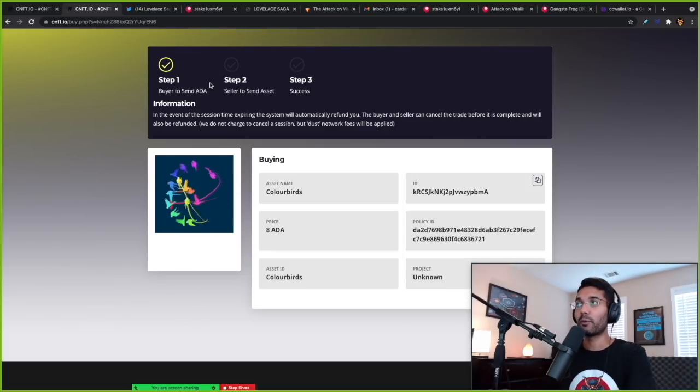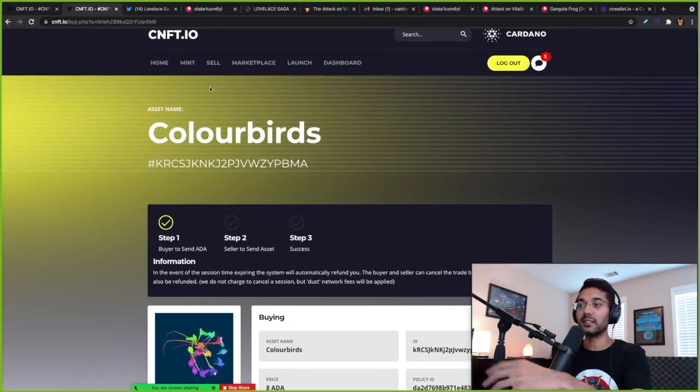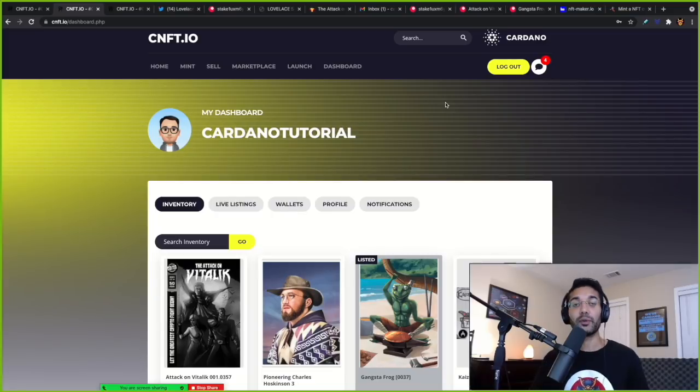So very straightforward process. It's going to be really interesting to see how smart contracts are going to help facilitate this process even more. Now that we've gone through the process of being able to list a token for sale and being able to buy a token, now is the final step in the process where, if we were selling a token, we would have to send the token to the buyer.